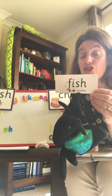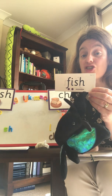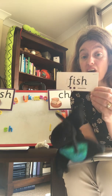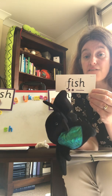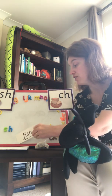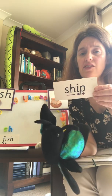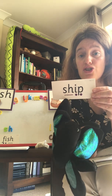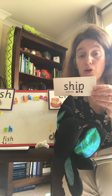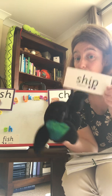Fi. Sh. Who said it? Fish. I can see a fish. Well done, everybody. Give yourselves a pat on the back. Fish. So that's a sh word. Here's another sh word. Where is the sh this time? At the beginning of the word. Here. Flutterby spotted it at the beginning. Now listen carefully, Flutterby, because the children are listening to see if you sound this out right.